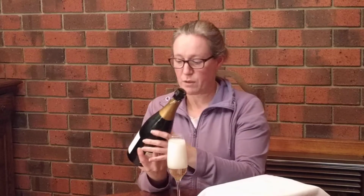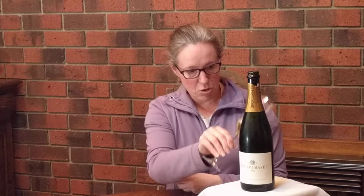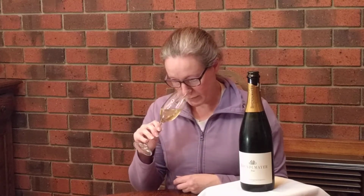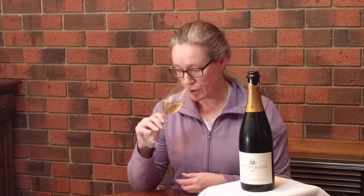So by traditional method, this means that it has undergone secondary fermentation in this bottle, and it has then been topped up with the dosage, and we've got lots of nice fine bubbles. It's not particularly dark in colour, but it's also not completely clear, so it's a nice sort of gold colour. There's plenty of citrus on the nose with this. A little bit of those yeasty notes, sort of more heading into brioche territory.